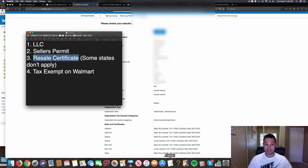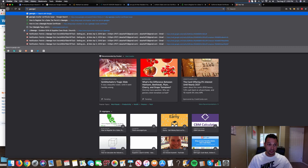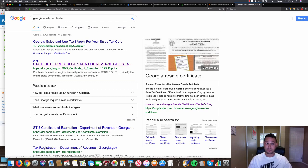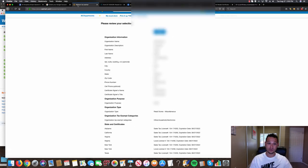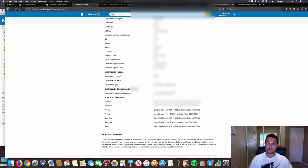Once you have the first steps, that's really the hardest part. Understanding that you need to get a seller's permit, understanding that there may be a resale certificate specific to your state that you would fill out with your seller's permit information and your business information. Okay, and in California, it looks like this. In Georgia, the resale certificate may be something different, it may look different, it may be different how you obtain it, okay, but this is probably the one for Georgia. And then of course you would go back into, if you're from Georgia, and you would submit this document into line number 1. Okay, so that would take the place of the document that I showed you for California.